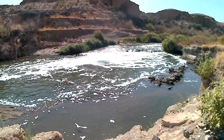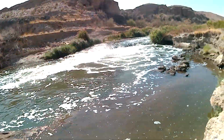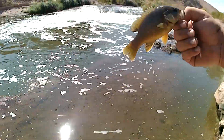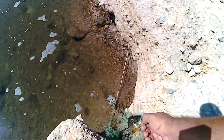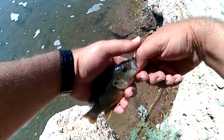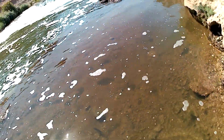Been trying to target a school of tilapia, but they don't seem to want to go for the little night crawlers. But this little green sunfish was more than happy to go for my night crawlers. Let's get him back into the water. So remember when dropping them to try and drop them head first. Off he goes.